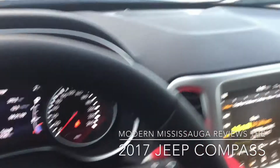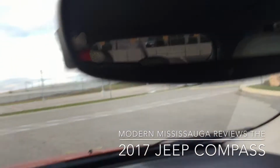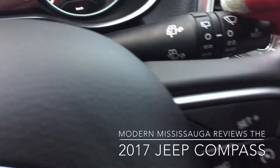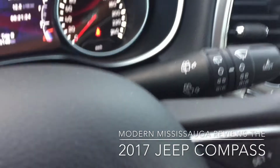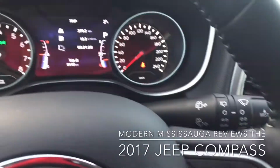And the middle ring, I'll show you there. Can we see it? Yeah, that's the back wiper. I would have been much happier had it been just a simple down, down, down, down for the front, and this one controlling the rear. Anyways, it's not hard to use, it's just a little cumbersome at times.